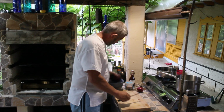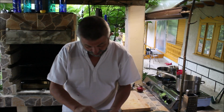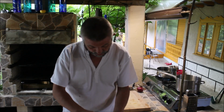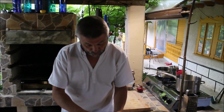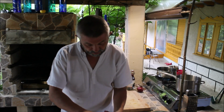So first thing is to peel this. The other trouble with beetroot is you get very red hands. Dex, get your nose out, it's beetroot, you won't like it. Because this has been boiled up the night before, the skin just comes off easy as anything, just like scraping a new potato. It sort of slides off.